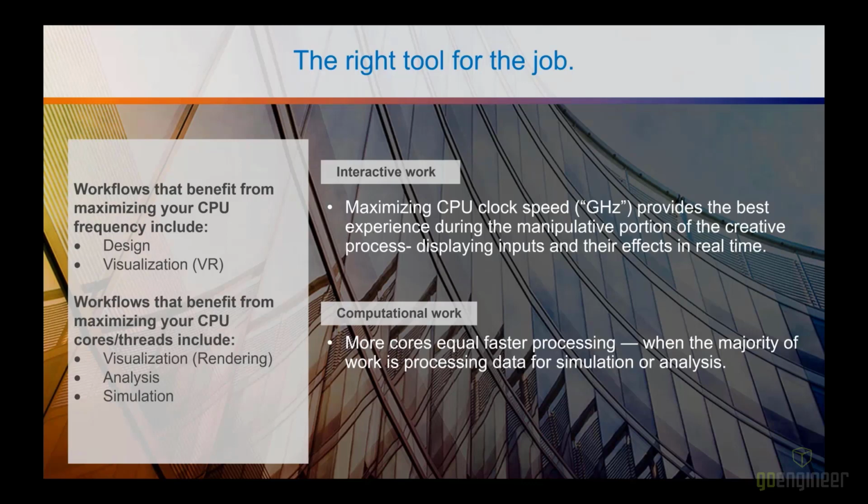And SOLIDWORKS is a great example. A few years ago, they did some optimization where the entire design process was single threaded, but they did some great work, and they made portions of that, like rebuilding the model tree and transferring the data to the graphics card, able to add some more threading, and they dramatically increased the performance. But all of that being said, really the most important thing when you're doing that type of work is the CPU clock speed, right? It's all about that.